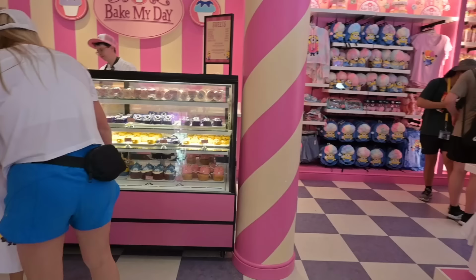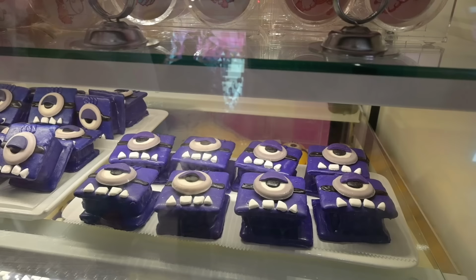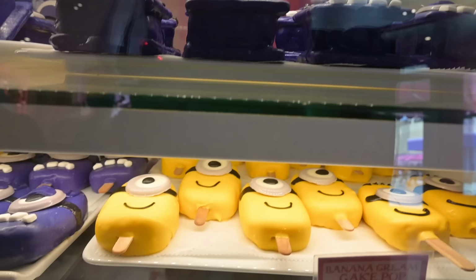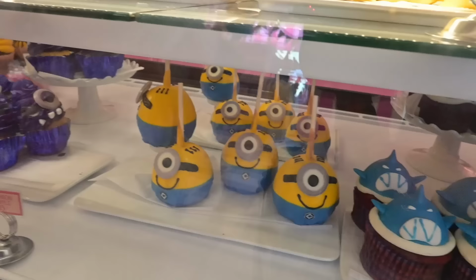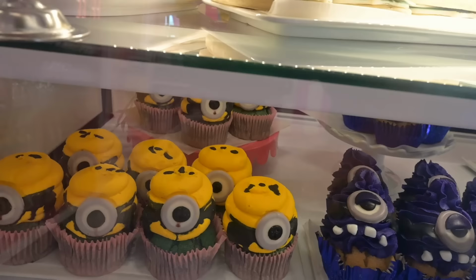Oh, evil minion. Somebody had PX41. Oh, good minion. Oh, funny. Shark. Hi. Yeah, everything is cute.